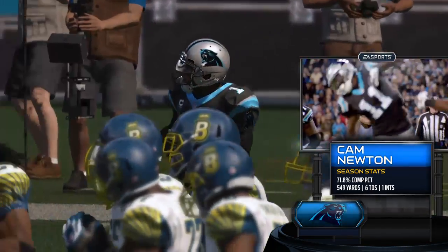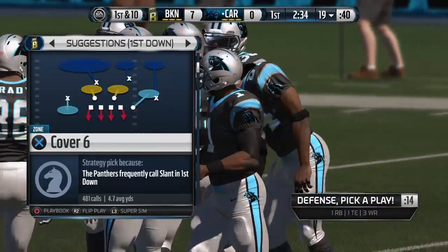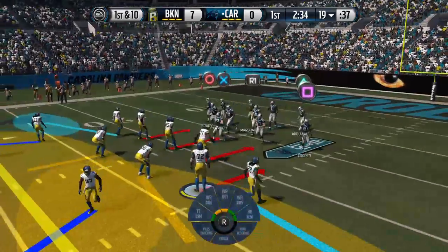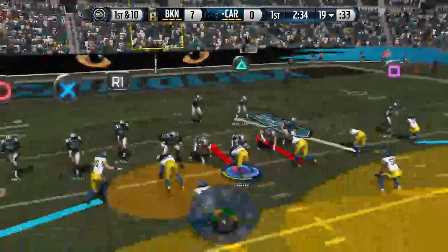Uh-oh. It's a bad man. You gotta watch out for him if you're Carolina. I mean, if you're Brooklyn. They face first down. Also, if you're Carolina, watch out for Whistler, Vereen, and Leonard McBride. Leonard McBride really was all over the place last week.